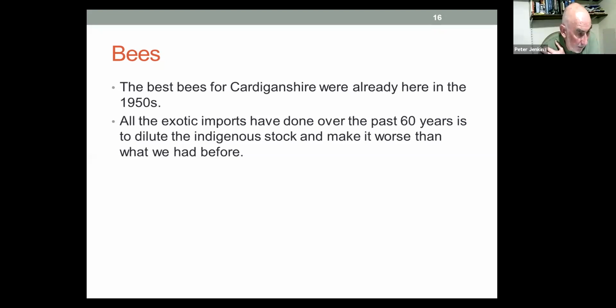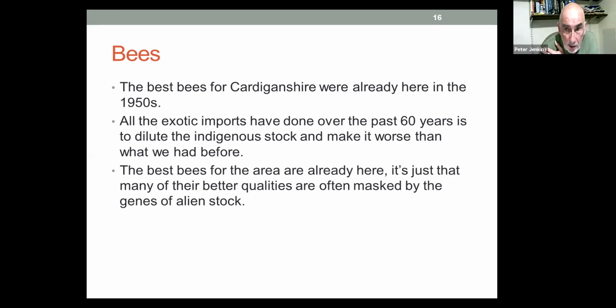So the best bees are already here. It's just that many of the better qualities are often masked by the genes of alien stock. As I'm saying, as a result of these imports, to be successful in this harsh environment, the beekeeper must be continually breeding from the best 10% of his stocks and replacing the rubbish, or let nature take care of the rubbish. They'll die in the winter, year on year. This is to counteract the diluting effect of these continuously imported and unsuited genes. It's not good, not sustainable.